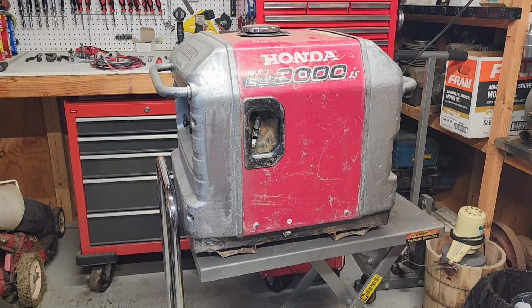This is back. This is a Honda EU3000 generator that I have a couple videos on already. We've done a complete service on it. This is the one that will start if you pull start it, but will not start if you crank it with the starter and the battery.